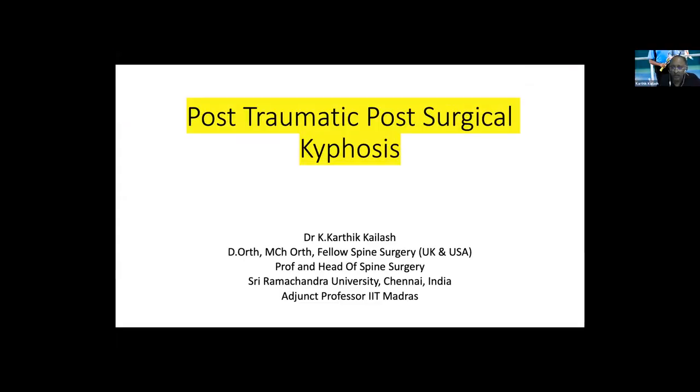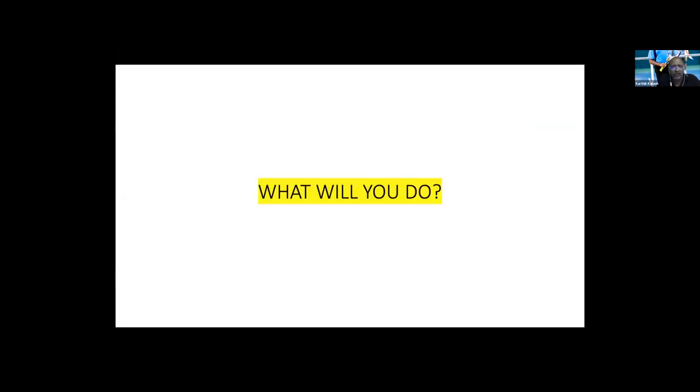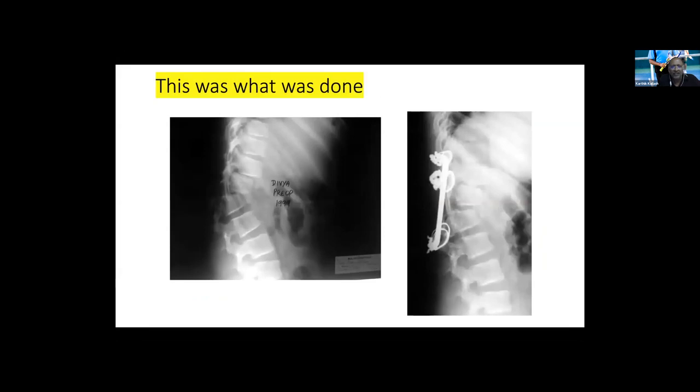Okay, thank you at the outset for giving me an opportunity, and thanks for the chance to interact with everyone here. Now, this is a very interesting case. A 13-year-old girl with a history of a fall from the first floor many years ago sustained this injury. And of course, I don't think there's going to be a debate on whether we have to do anything for this. We have to operate. So one of my colleagues, unfortunately, decided that he's going to do this procedure. Okay. Now, what would be your comments?